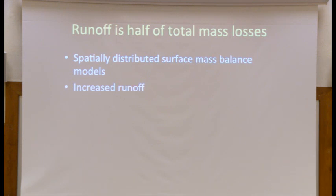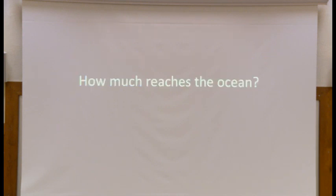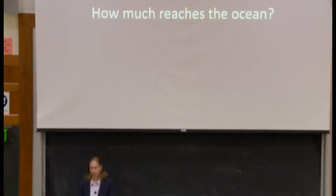Increased runoff over the last decades, particularly since the mid-90s. Well, these spatially distributed models can tell us how much runoff is produced, but what they don't really tell us is how much reached the ocean. So you might think, okay, everything reaches the ocean, but that's a very simplified way of thinking of the ice sheet.